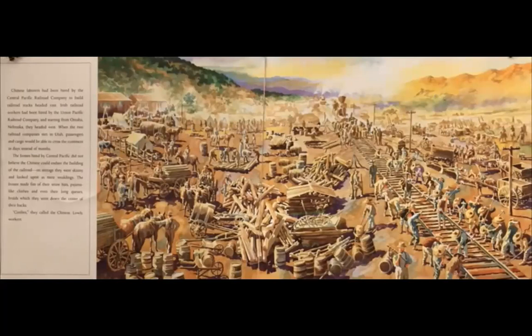The bosses hired by Central Pacific did not believe the Chinese could endure the building of the railroad. On average, they were skinny and looked upon as mere weaklings. The bosses made fun of their straw hats, pajama-like clothes, and even their long queues, braids which they wore down the center of their backs. "Coolies," they called the Chinese, lowly workers.